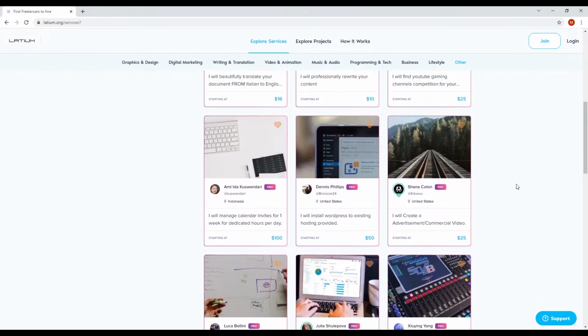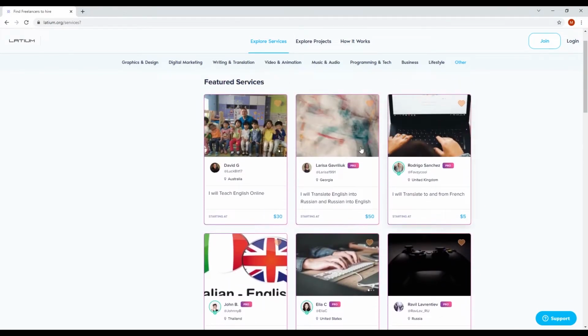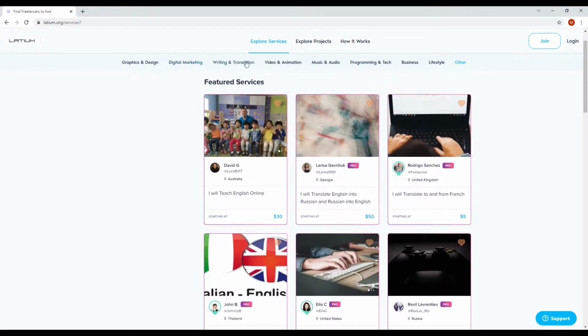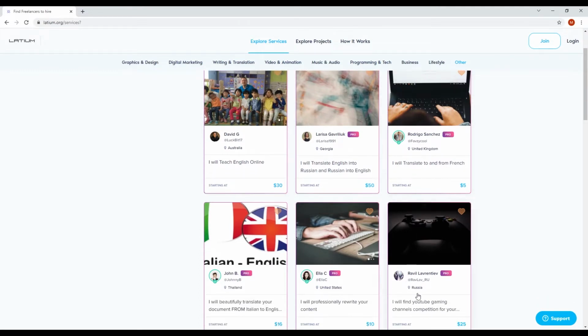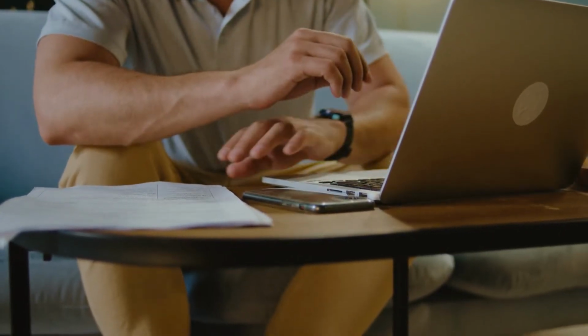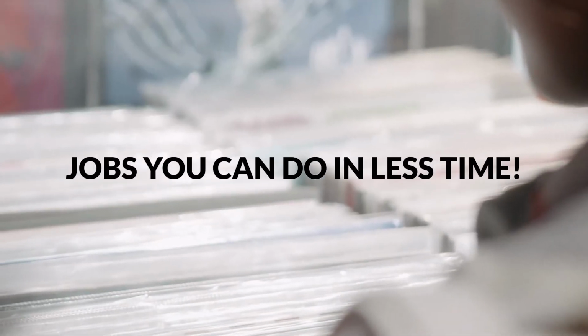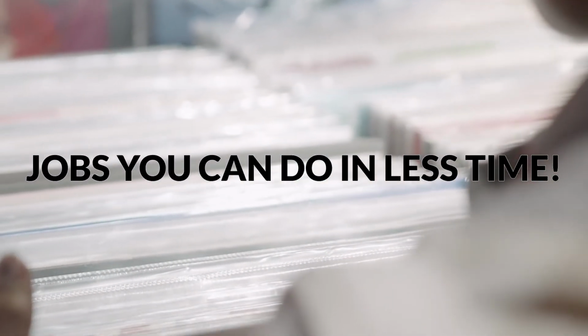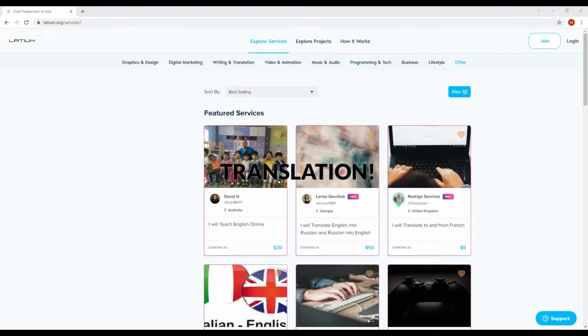And if we look further into the different services, we can see lots of freelancers that offer their services on this website. You can also see that these freelancers are from different countries, so you can do this from any part of the world. So what we're going to show you here today is how to become a freelancer on this website, and we will show you what job you can do to earn money in just a short span of time. Now, the service that we will offer is translation.